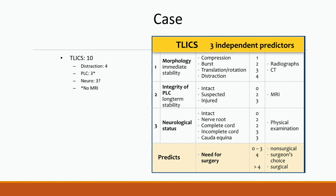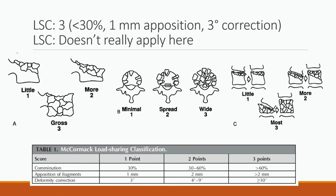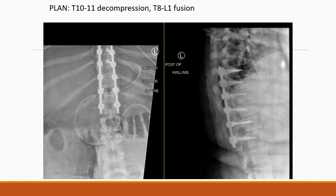TLICS, again, this is a highly unstable injury. This would be operative. And load sharing, again, doesn't really apply here in this context, but when someone's that heavy and they have that unstable of an injury, most people probably would not do just a one up, one down. I didn't.